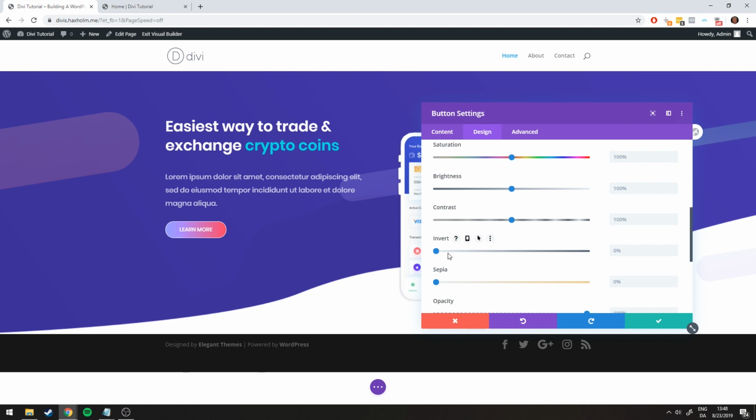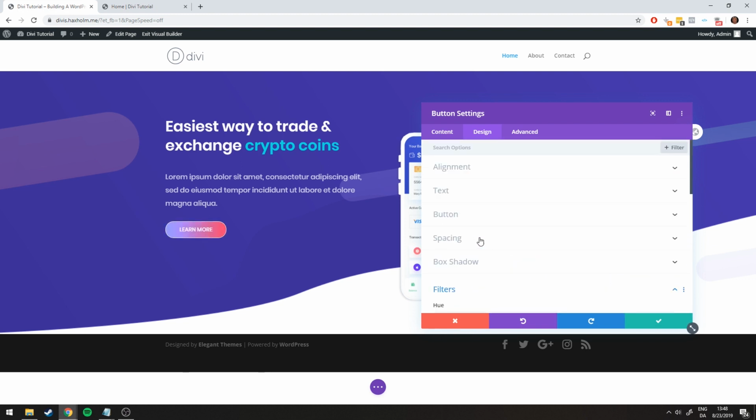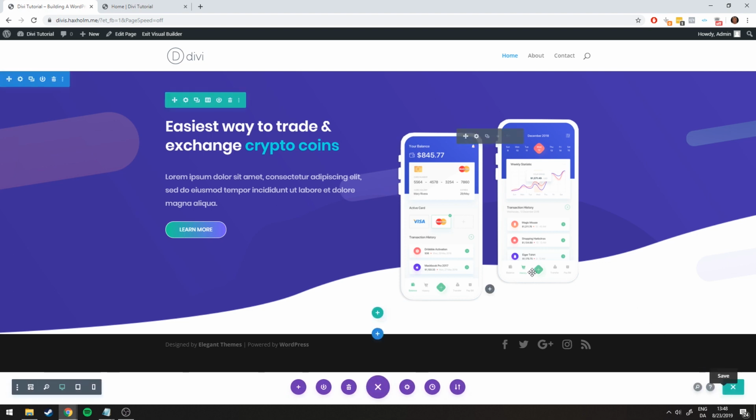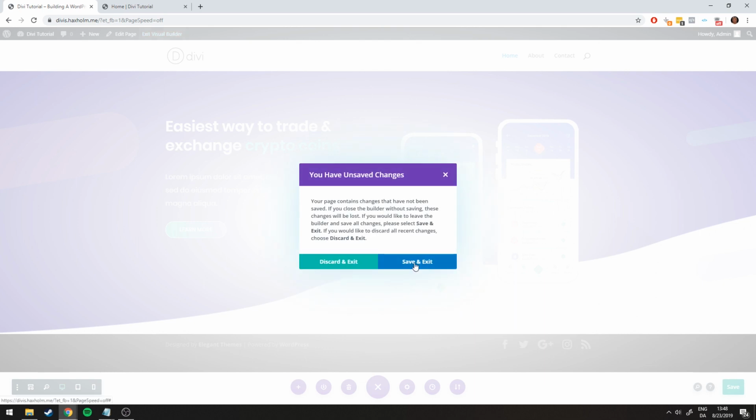You can invert the colors, and there's so many things you can do. Yeah, but that's the general way it works. So let's just save this page as of right now and take a look at how it looks on the front end. So let's click save and exit.